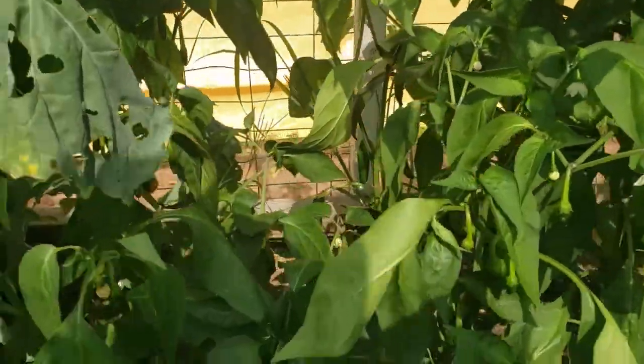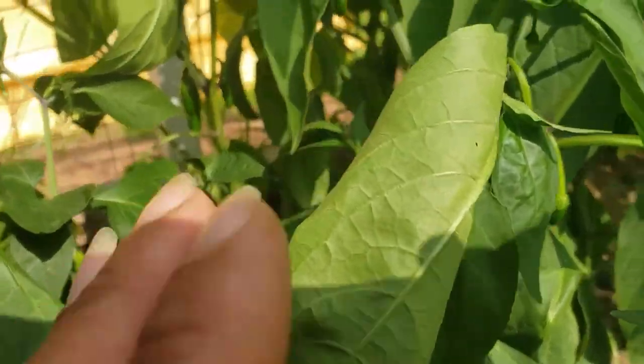Our jalapenos, check these guys out. Looking really good. Let's get in here and get you guys a look at these.